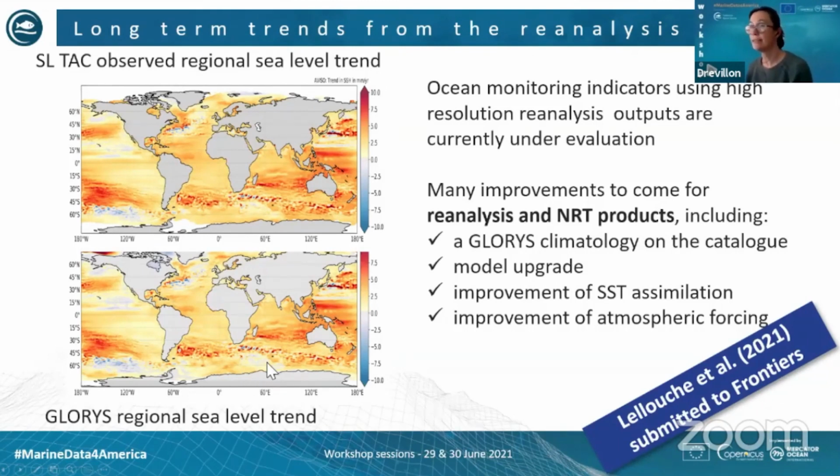And we are currently assessing this high resolution reanalysis to see if we can get ocean monitoring indicators from this reanalysis. At the moment, the ocean monitoring indicators are using a lower resolution reanalysis. So we are planning to update this. And so all these model products are going to be improved in the near future. We are working on a climatology deduced from this reanalysis, which will be on the catalog very soon.